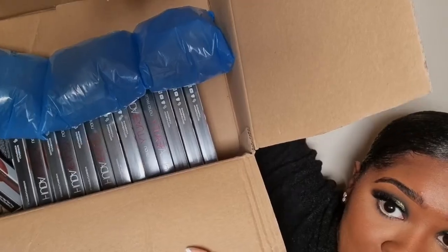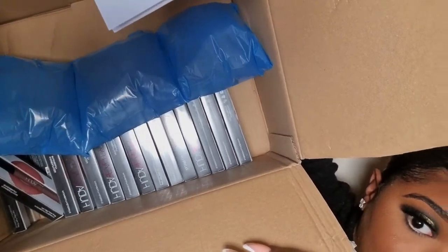So as you can see by the title, today we'll be going in with Huda Beauty matte liquid lipsticks. It's meant to be new and improved. Big box right here contains 16 of the liquid lipsticks which I won in a giveaway on Instagram.